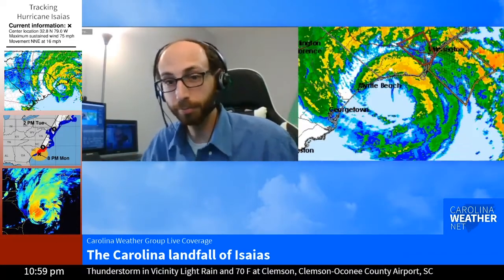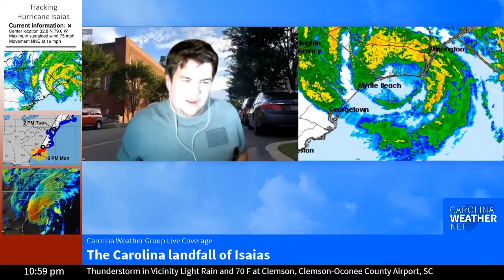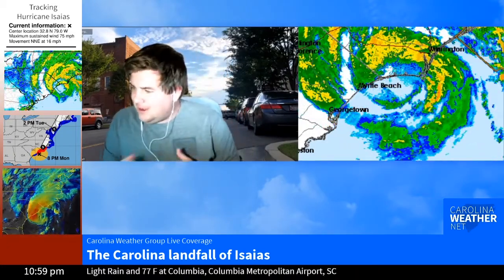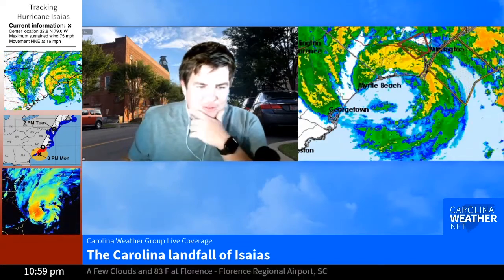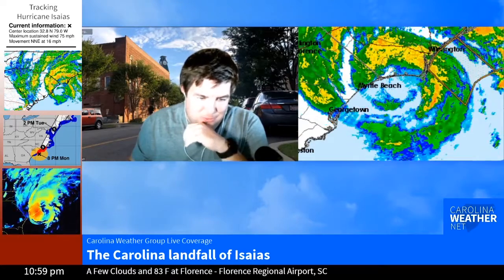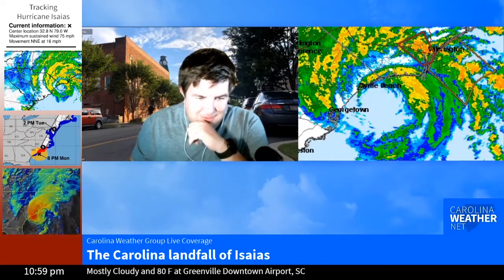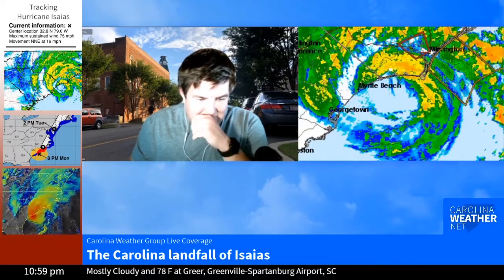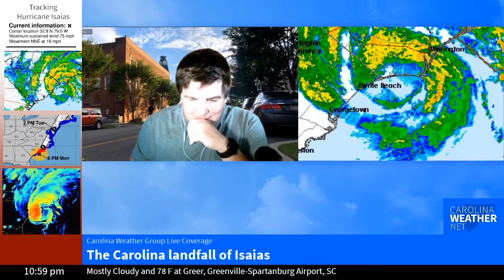If you live anywhere from eastern North Carolina, Myrtle Beach north, that I-95 corridor, we have a tornado and flood threat for you overnight, guys. Yeah, and the more I peruse social media, we don't have the tornado warning, so it gives us a little more time to look through what's going on. The storm surge, the wind is one thing, but the storm surge may be one of the lasting effects of Isaias as we continue to see these storm surge pictures come in from the Grand Strand.